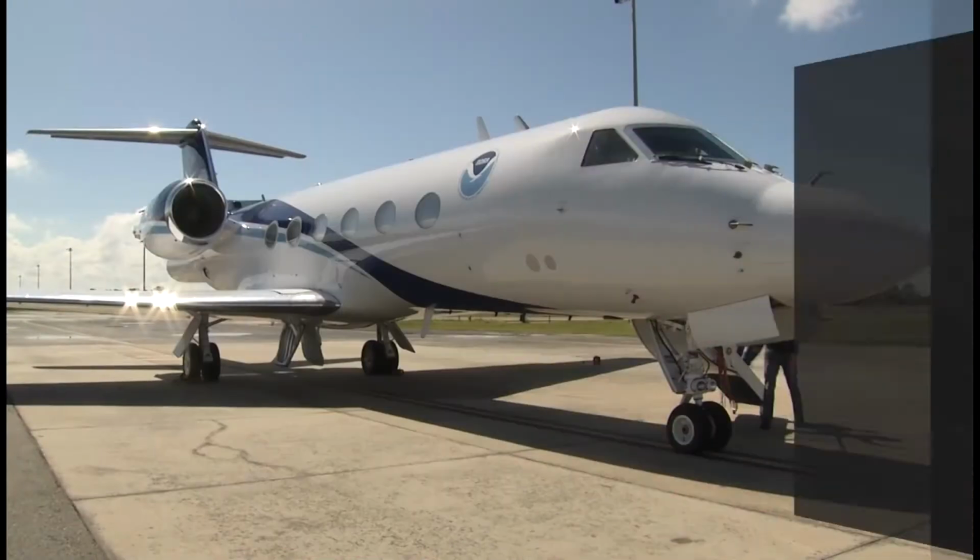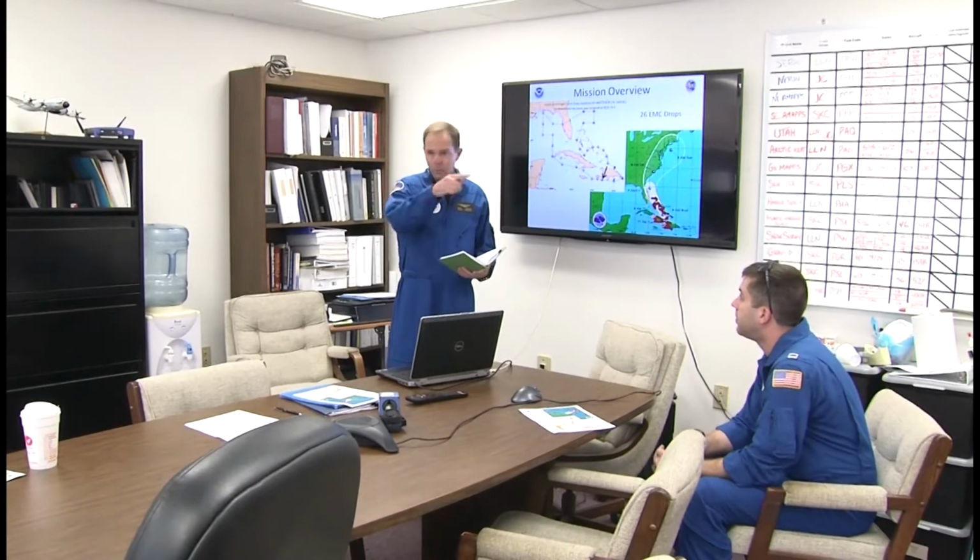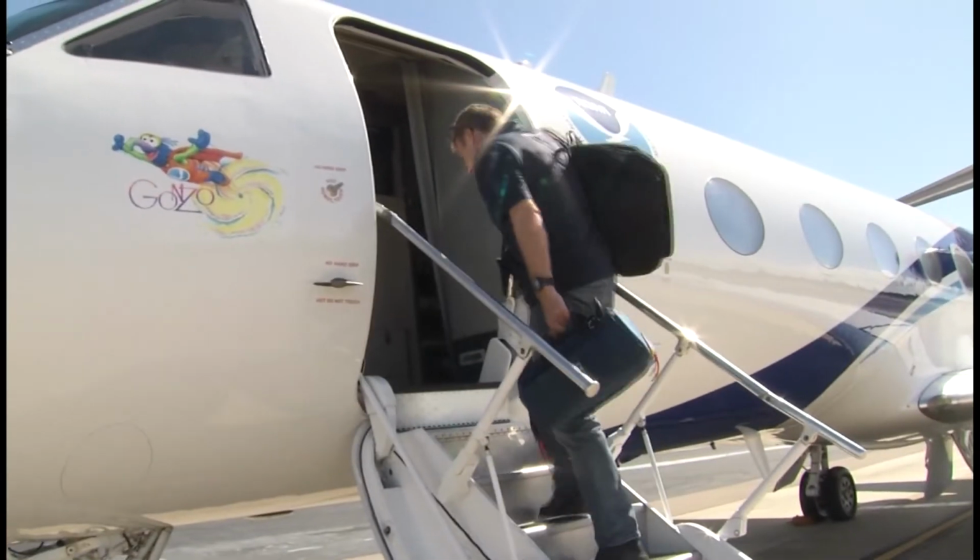NOAA hurricane hunters played a vital role in tracking Matthew's path. News Channel 8's Jeff Patterson flew on a mission above, around, and ahead of Matthew in order to chart its progress. This Gulfstream jet is nicknamed Gonzo. NOAA scientists and the flight crew are dedicated to predicting the path of hurricanes and invited me on board to see their mission.